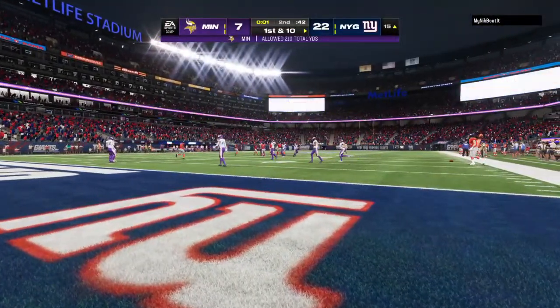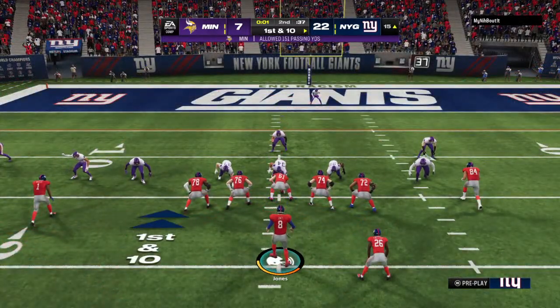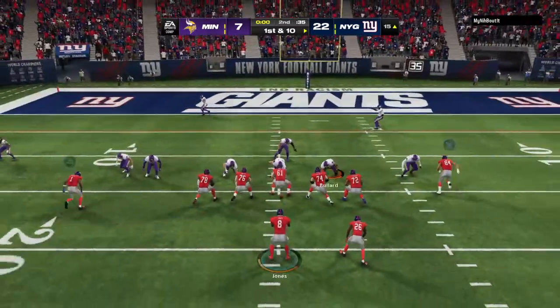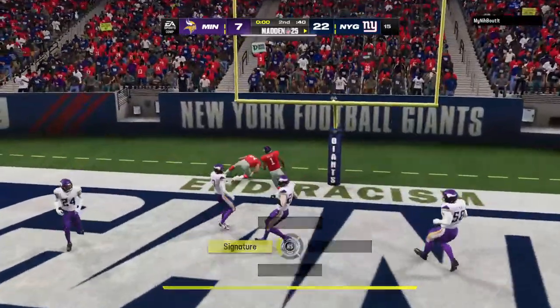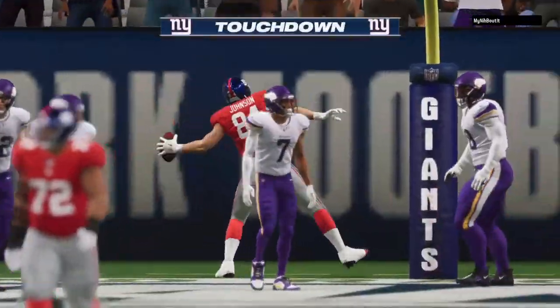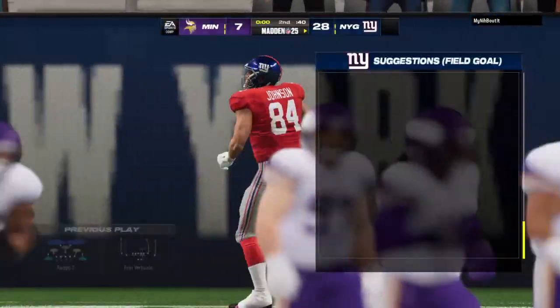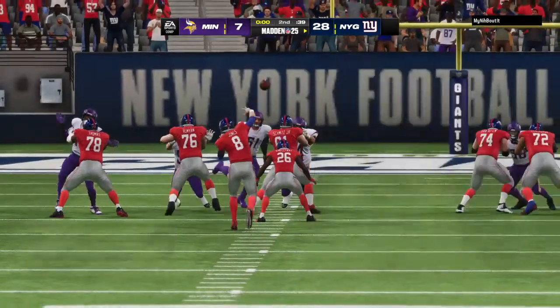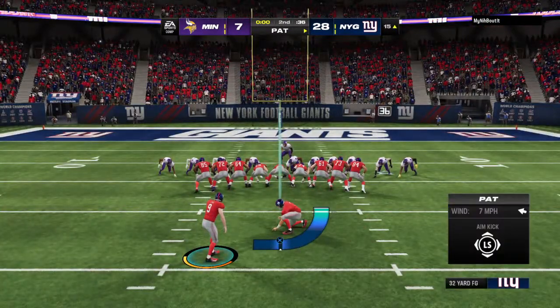And with just 1 second remaining in the first half, they'll call the timeout. And they line up now for what will likely be the last play of the first half. A final shot before break. Jones. And that is caught. He's got it for a giant touchdown. A great play there as time expires in the first half. And the Giants will extend their lead on the final play of the half.